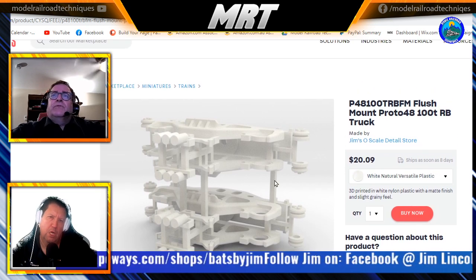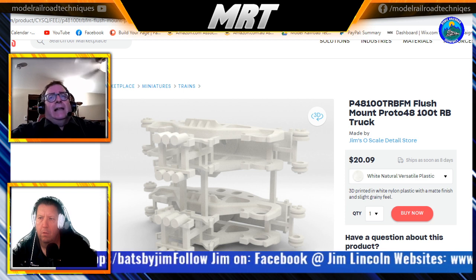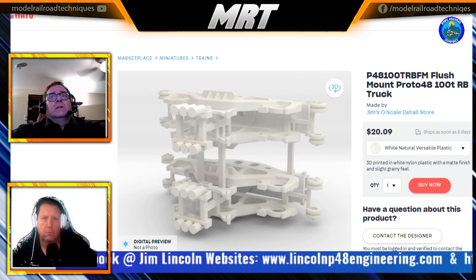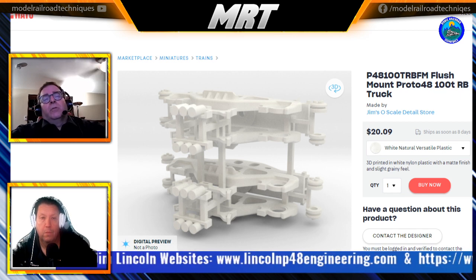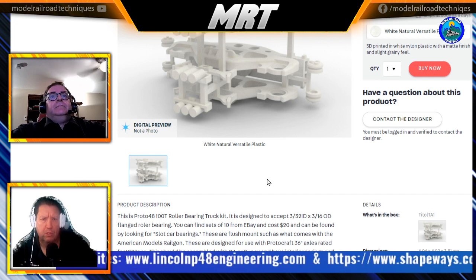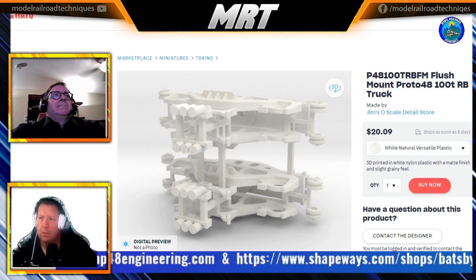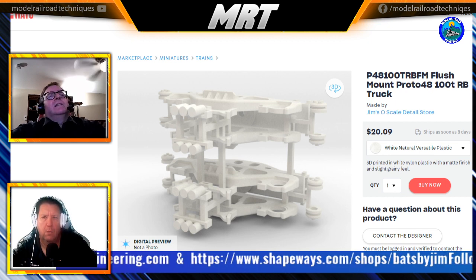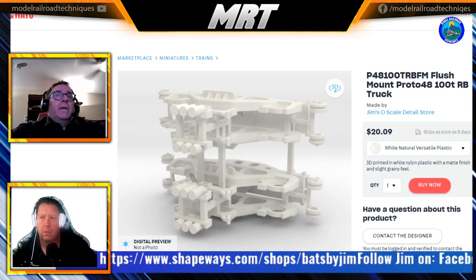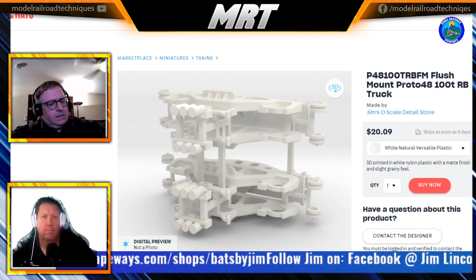It's a Proto-48 copy of the Atlas trucks, but instead of using the bronze bushings the Atlas trucks have, these use an actual roller bearing. So you have to buy the roller bearing separately, but what that means is these things roll ridiculously well. Where do you get the roller bearing from? China. You get them off Amazon or eBay. They're 3/32 slot car bearings.